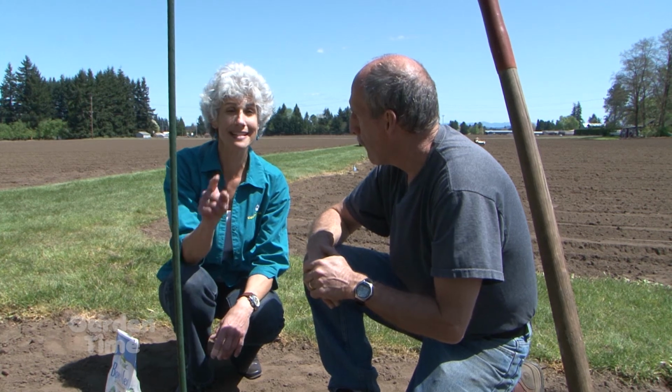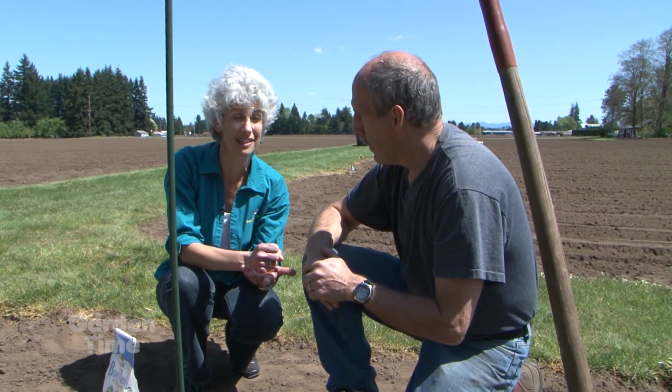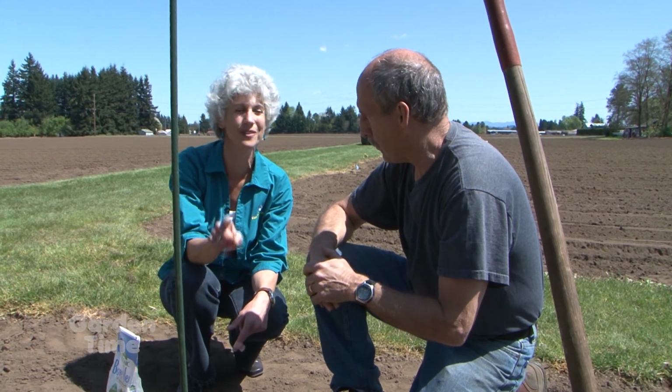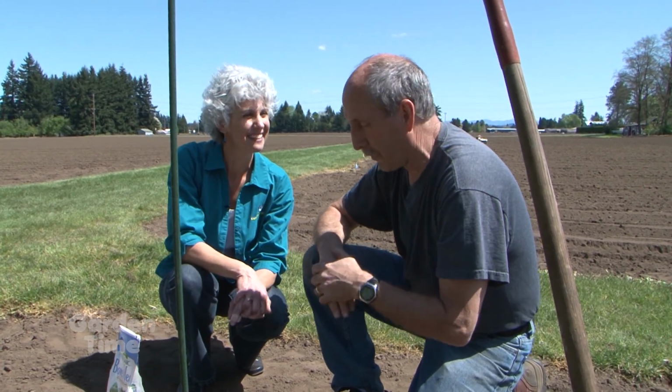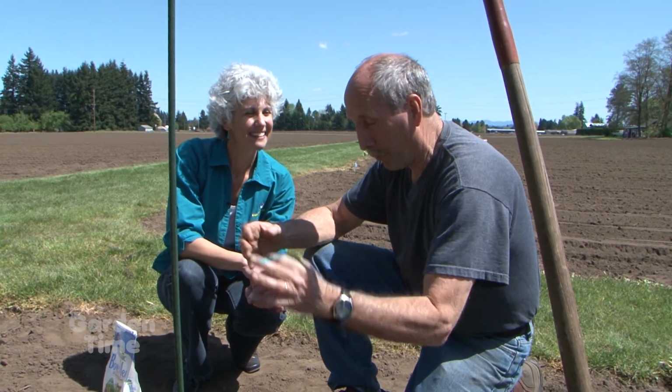And I like to put my stake in now, because if you do it later, you might go right through the tuber, and that's a bad thing. I've done that, so it's a really good idea to put it in when you're planting, so you know exactly where that tuber is. Correct, we always do that. If you're planting them individually, put your stake in first.